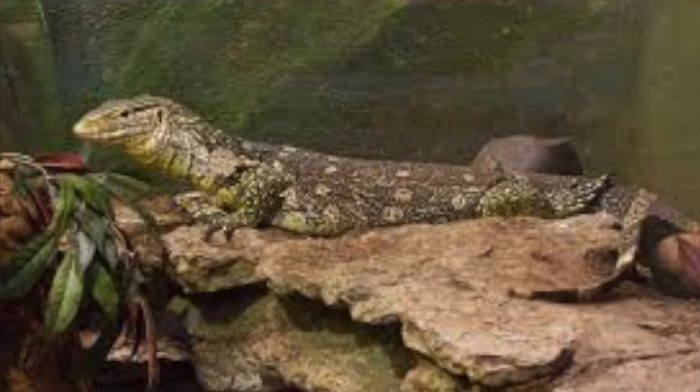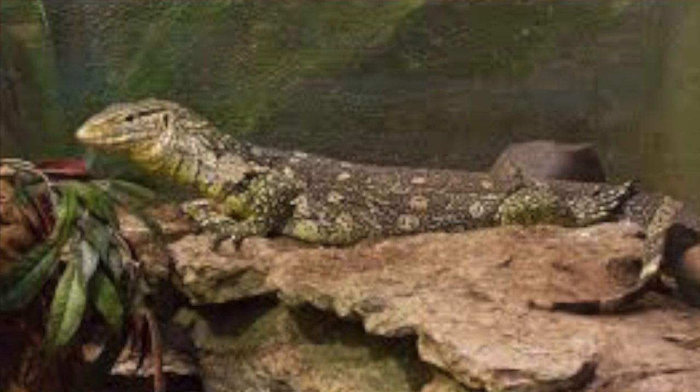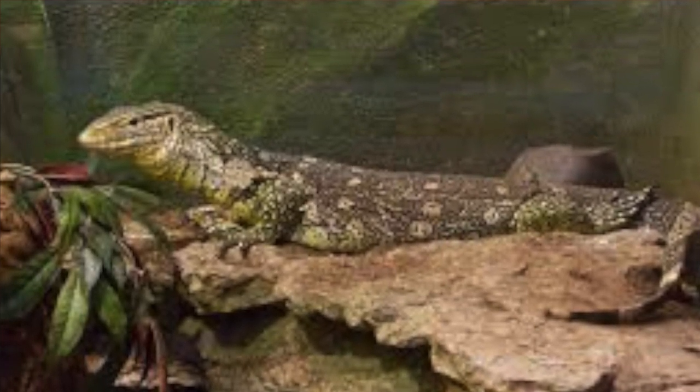There's also the ornate water monitor found in Africa, mostly in Central Africa, as well as a few places in West Africa. But basically, if you're in Africa and you're talking about water monitors, you're talking about either the Nile water monitor or Nile monitor, or the ornate water monitor, also ornate monitor.